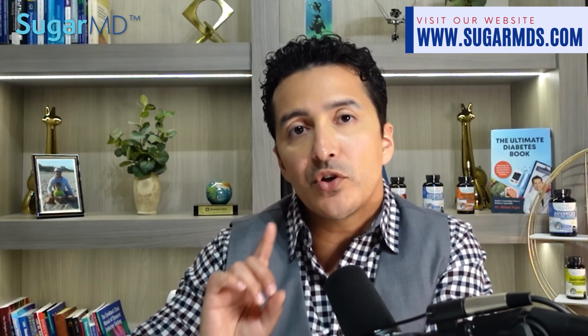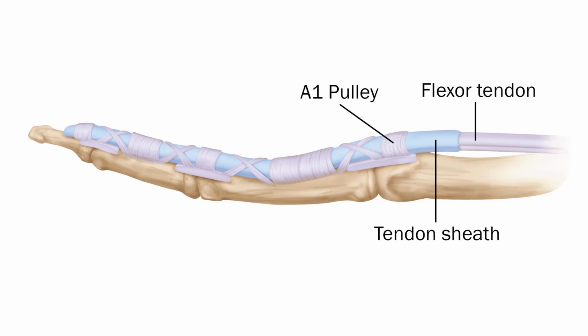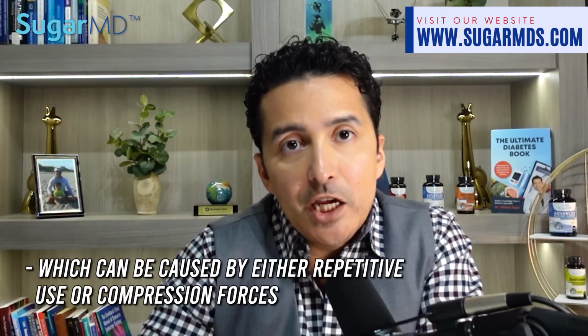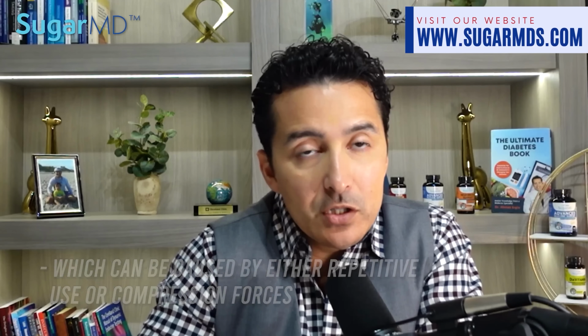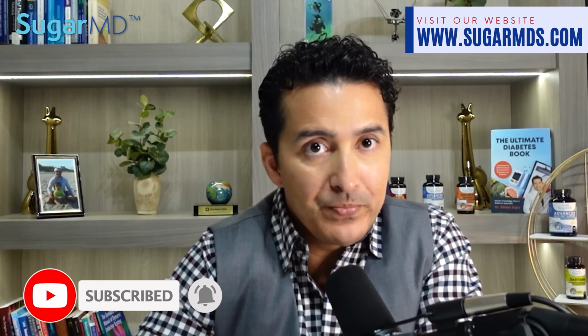But let's not forget how trigger finger works. Inflammation and injury of the flexor tendon sheath complex result from microtrauma, which can be caused by either repetitive use or compression forces. Diseases like diabetes are known to cause inflammation. This illness is not merely a sugar problem, right? Therefore, reducing insulin resistance will also decrease inflammation.